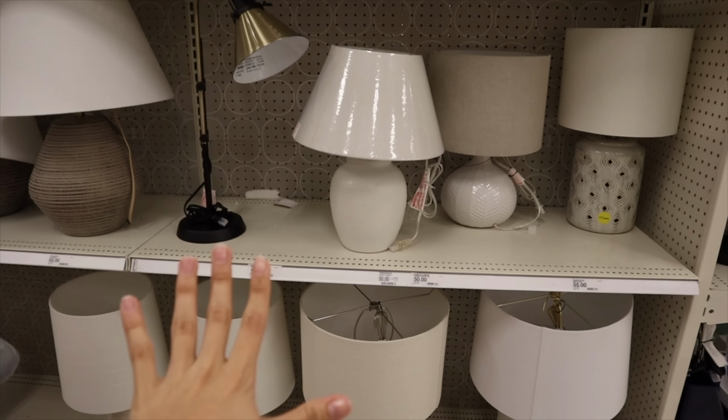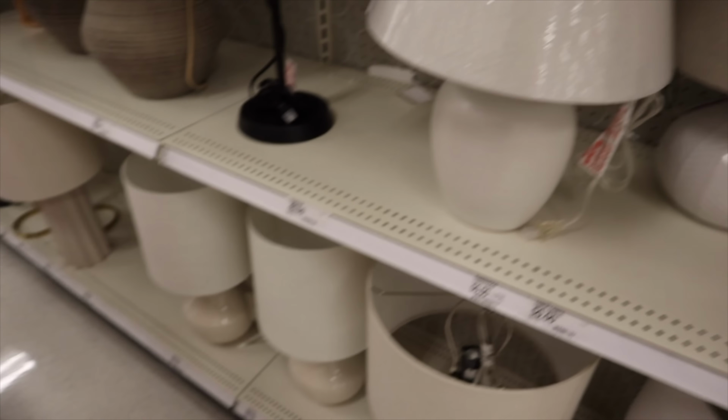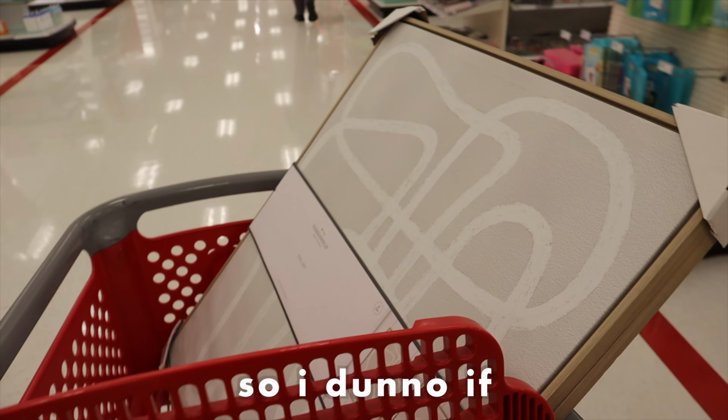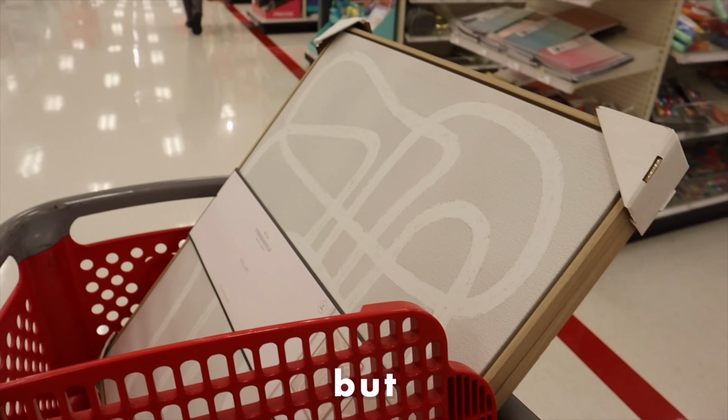I don't know. Okay, so I found the absolute perfect table lamp. I really like this one. I don't know, I'm liking the lamps right now. I can't tell if I'm very stylish for these or if I'm stupid, but I found these frames that I really like and they're just kind of some squiggly lines, so I don't know if it's like the vibe or I'm dumb, but I'm buying it.